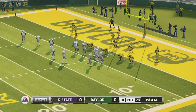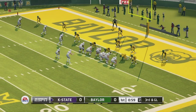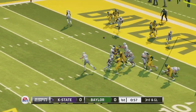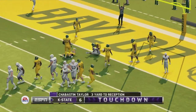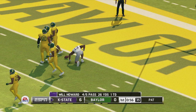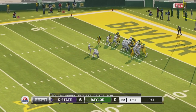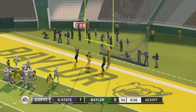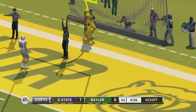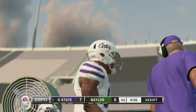Pick it up, pick it up, pick it up. Hit black pass. Zips it to his receiver. Touchdown. That's it. There you go. He splits the uprights with the extra point. It was a 13-play, 53-yard drive, and the result, 7 points.